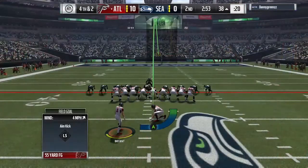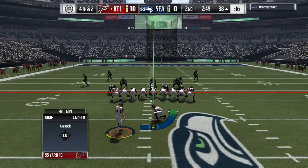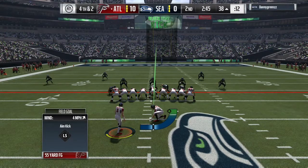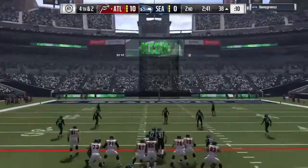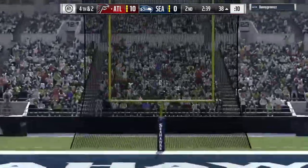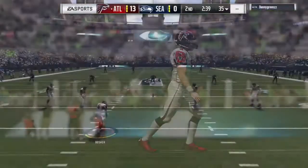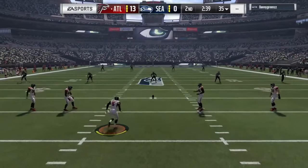So on 4th down, off goes Matt Ryan, and on is another Matt Bryant. This officially a 55-yard attempt. And he has got it from 55 yards away. That was never in doubt. So after the pick, they can't capitalize for 6, but they do get 3.